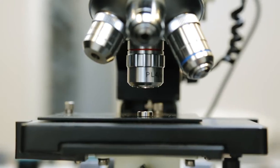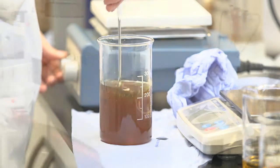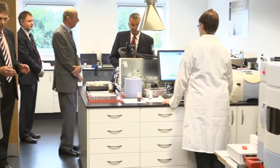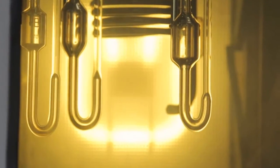The key bits of equipment that visitors are very interested in are the oil analysis pieces of equipment. This enables us to do a blood test on our own oil or on competitors' oil, and it enables us to really see what's going on inside the oil formulation.